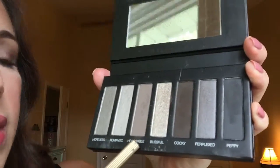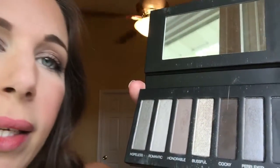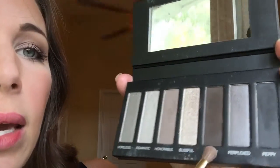So with my Addiction 2 palette, I used Honorable for the daytime. Now I'm going to use more Perplexed. I already have that in my crease, but I'm going to use Perplexed for the base, and then I'm going to use probably Peppy or Cocky, which are dark, for my crease and also for my liner. I currently have no liner on right now. So let's start with Perplexed all over.